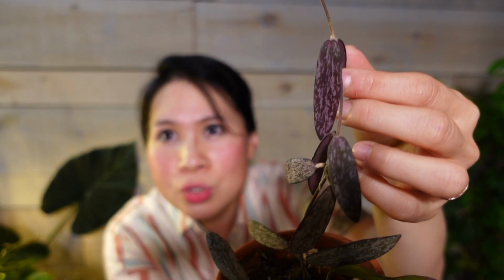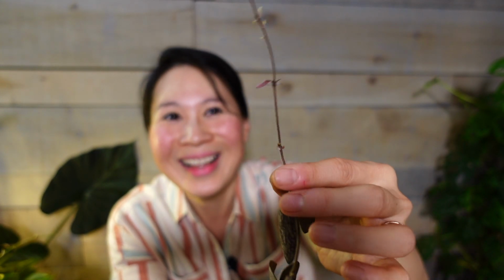Let's see. The next one I want to show you guys is my Hoya sigillatus. I am still wanting a full pot of it, but I'm happy that my little one is growing. I've shown you my sigillatus so much. I'm sure some of you are sick of seeing it, but it has new growth, so I have an excuse to take it out again to show you guys. But yeah, so that one is growing.